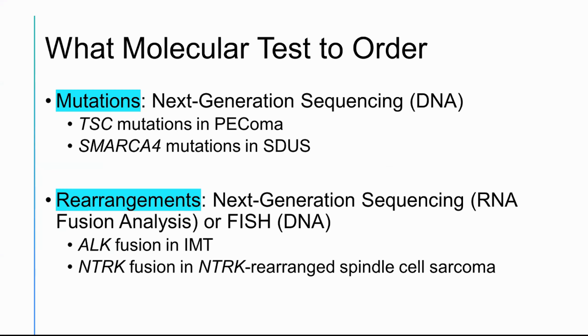First of all, what we need to decide, when you get a challenging uterine mesenchymal neoplasm, is what molecular test do we order? If you're looking for a mutation, such as a TSC mutation in PEComa, or SMARCA4 mutation in SMARCA4 deficient uterine sarcoma, you want to order a next generation sequencing panel, which evaluates DNA. However, if you're looking for rearrangements, such as ALK fusion in inflammatory myofibroblastic tumors, or NTRK fusions in NTRK sarcomas, you want to use a next generation sequencing RNA panel that looks at fusions, or FISH.